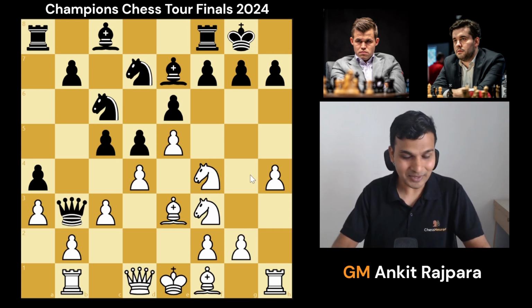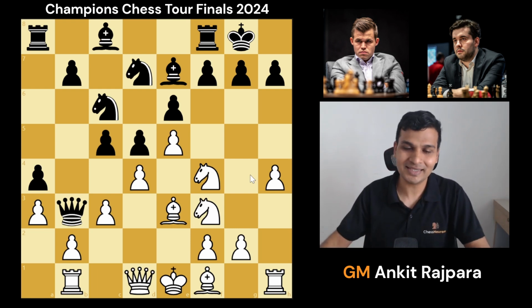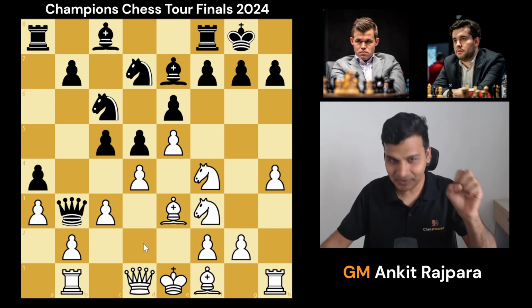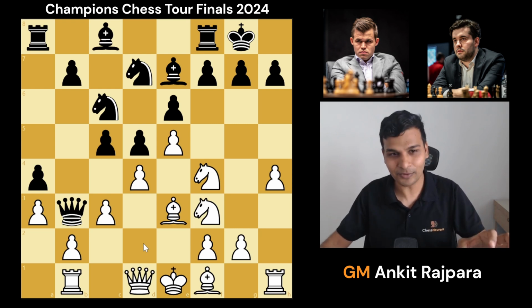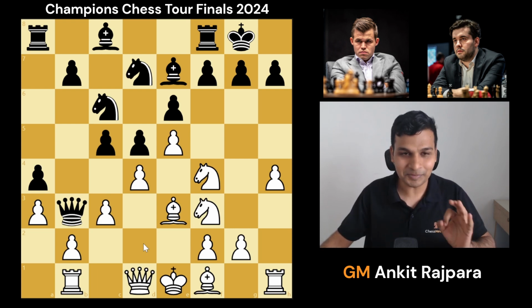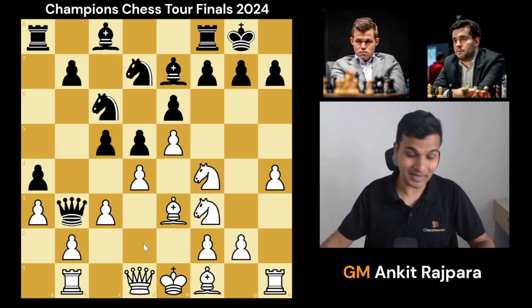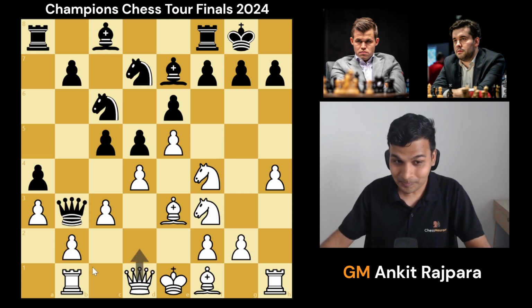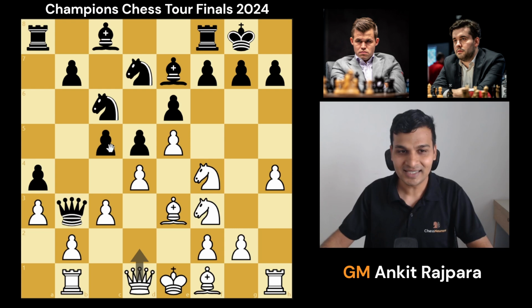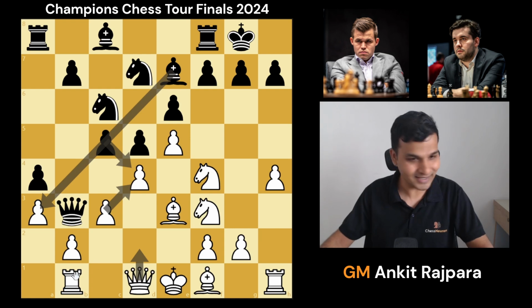Now, the second question. We want to avoid exchanging the queens, but then where to put it? Queen d2 seems to be the most natural square, but while we are trying to take advantage of our opponent's weaknesses, we should also be careful of our own weaknesses. And you must remember that undefended pieces are always weaknesses. Magnus Carlsen of course recognized that, because queen d2 makes this rook undefended and that would allow Nepo to get some chances: queen d2, c takes d4, c takes d4 and suddenly there is bishop takes a3. This rook is hanging and that would give some counterplay chances to Nepo.